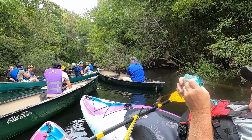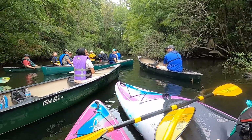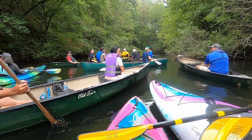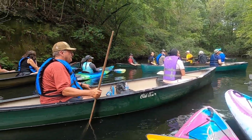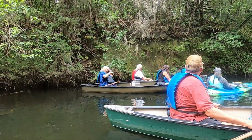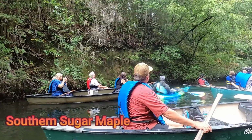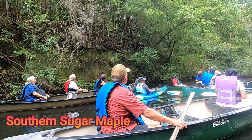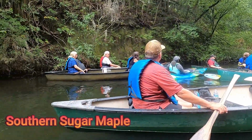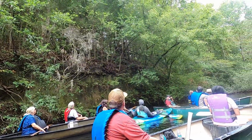Limestone, because it has all kinds of shells in it, is calcium rich. So it allows plants to grow here that usually don't grow anywhere else, like the southern shield fern. And then if you look up, we have the southern sugar maple. You're not going to find southern sugar maple very many places. You have to have calcium rich soils, and that's the southern sugar maple.